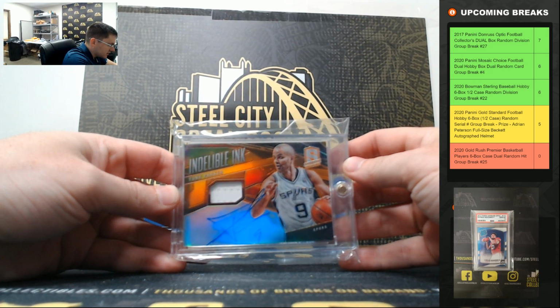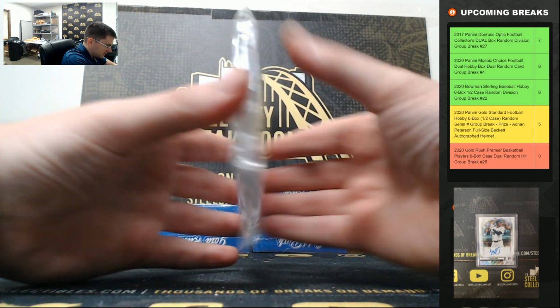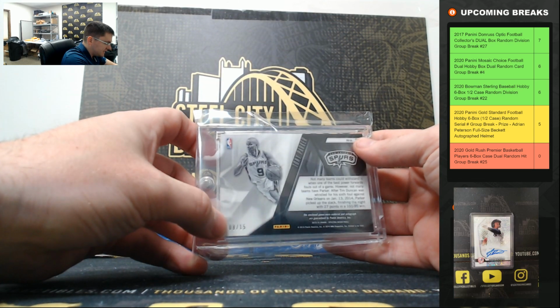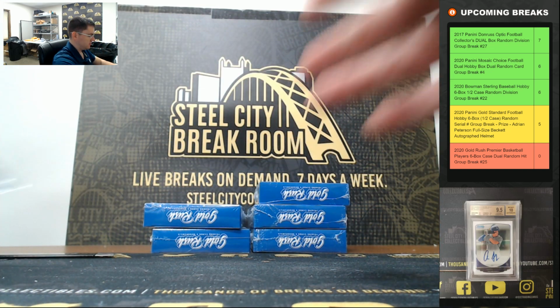Tony Parker, Jersey Auto. It's a nice one. It's 8/15. It's Tony Parker.